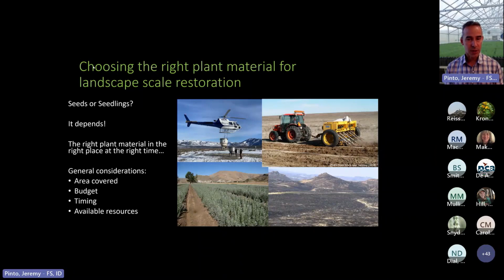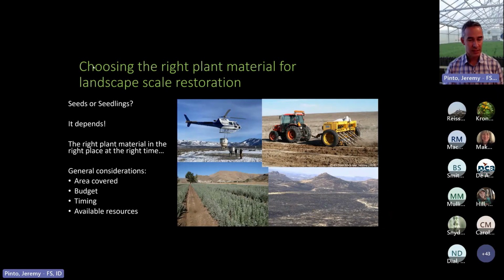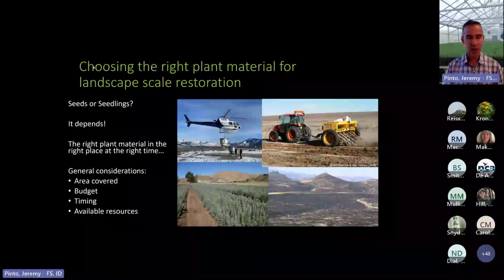So when you're looking at a project, you might have the option of using a combination of all three, or maybe selecting one over the other. So it begs the question, which plant material is correct? It depends. Really, for all three of those options, the right material in the right place at the right time will work. But the main thing is to think about your objectives and the considerations of using each one of those strategies, whether it's seeds or nurseries or natural regen, and deciding whether or not it's applicable or appropriate for your project.